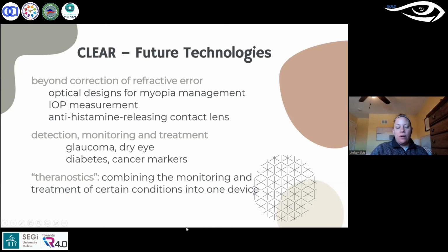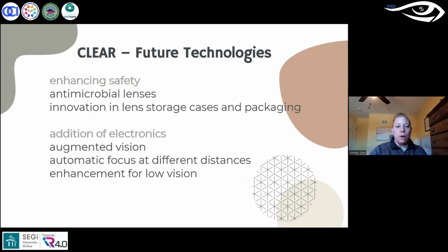These technologies will also help us monitor not only ocular disease like glaucoma and dry eye, but also have the potential to help practitioners monitor systemic disease. So things like blood sugar and diabetes, or the presence of various inflammatory markers in cancer. And they're calling this theranostics, which was a term that I hadn't heard of until I read this report. But it's combining the monitoring and treatment of certain conditions into one device. So I think it's really interesting to think about what the future of contact lenses is, and also how we as eye care providers fit into that role. We can work with primary care physicians to help monitor and manage patients' systemic disease as well.